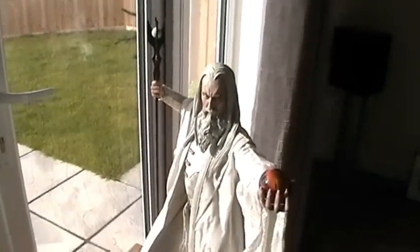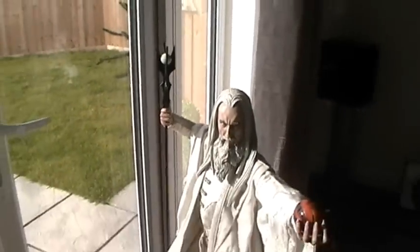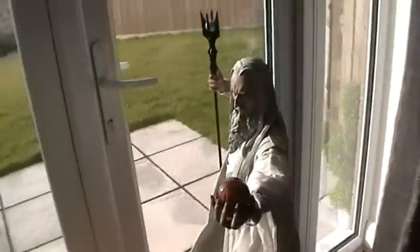Really nice little touch having that light. If I was going to be greedy, I'd say, can't we have a little light on his wand? But his wand never did light up in the movie either. We go around the back. Again, this is where it needs an iron job. But again, you do have more detail on the back bit.